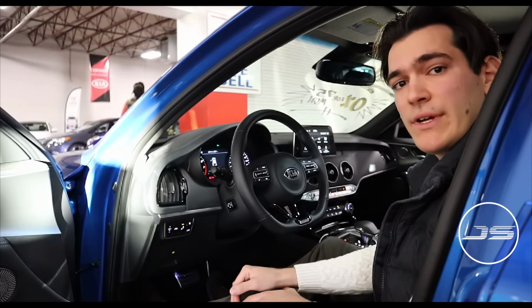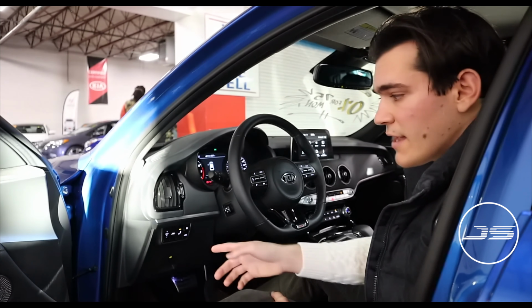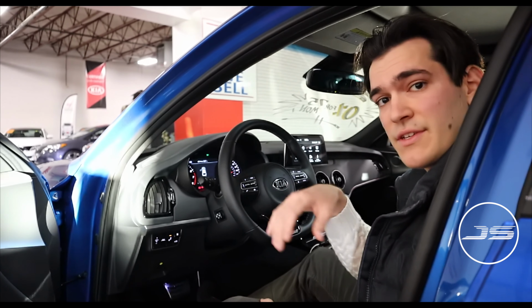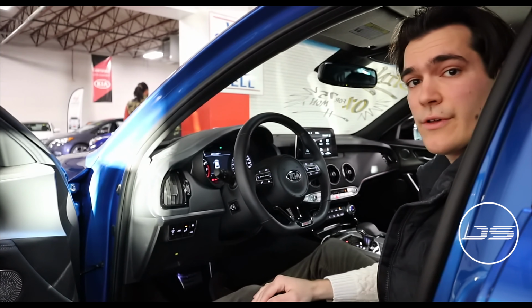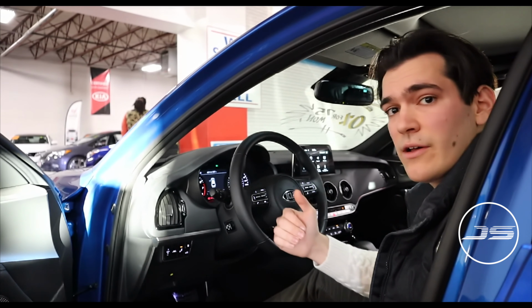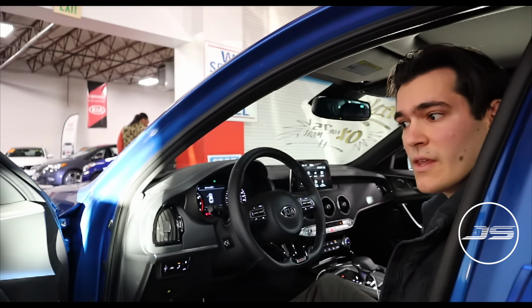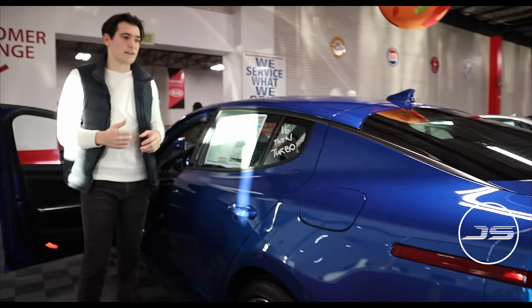So next, I just want to point out some of the driver's assistance features that the Stinger has. This car has lane keep assist, blind spot warning, a 360-degree camera, a heads-up display, and active cruise control. Now, these are features that are important in any car, but I really love that Kia included it, especially at this low price point. And I would say overall, that pretty much covers what I would like to talk about inside. Let's go for a drive.